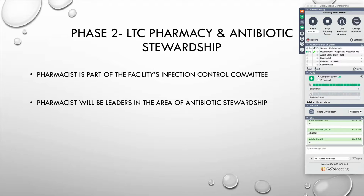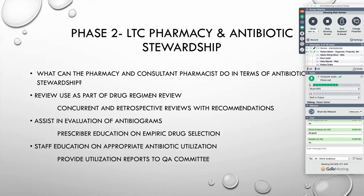The other thing in phase 2 is that the pharmacist is part of the facility's infection control committee, and the pharmacist will be a leader in the area of antibiotic stewardship. You probably have learned about antibiotic stewardship in your infectious disease class. But what can the consultant pharmacist do in terms of antibiotic stewardship? Obviously, do some drug regimen reviews, some retrospective reviews of current prescribing patterns. A lot of times, nursing homes affiliated with a local hospital will develop antibiograms, looking at the best drugs to use empirically if we are going to treat an infection. This requires some antibiotic expertise, working with the clinical pharmacist at the local hospital where most of your nursing home residents are coming from.